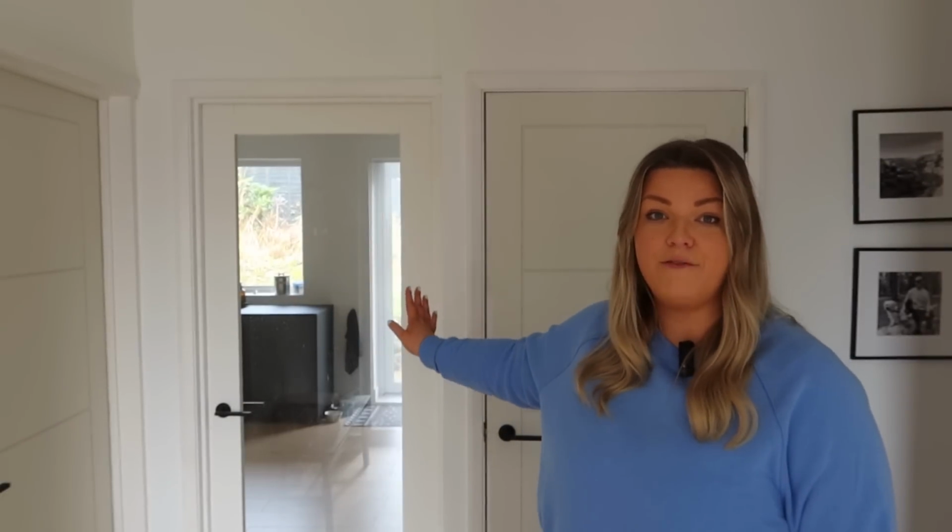So like I said, you go left, we go into the lounge, or straight forward through this glass door into our kitchen. I'm gonna take you guys into the lounge first and show you what that's looking like. I'm probably gonna say this about a lot of the rooms, but this is one of my favorite rooms in the house. This lounge is such a good entertaining space straight off of the kitchen.